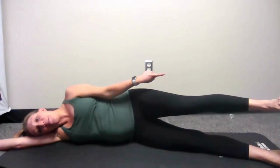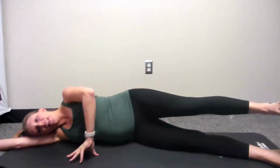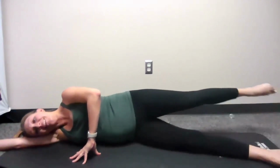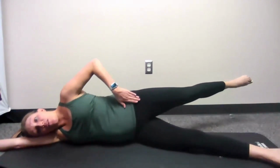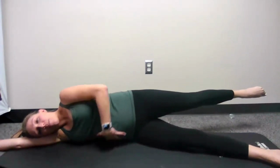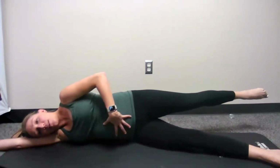As that leg comes back lifted, flex the foot, kick the leg forward, point the leg back. See that opening through the hip? Let's try it again. Kick forward, kick back. Good. Now, can you lift your rib cage off of the mat and stabilize to the floor while you do that? Good. Kick forward, kick back. We're speeding it up for 3, 2, and last one.